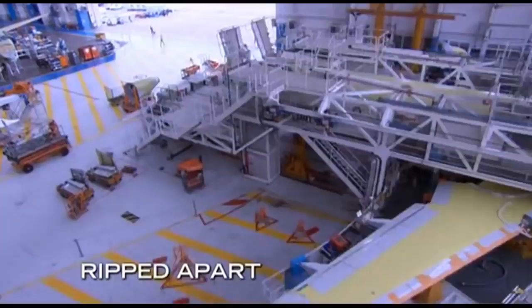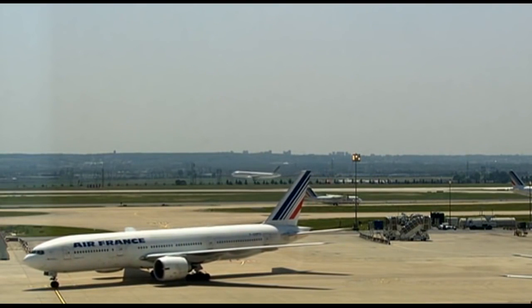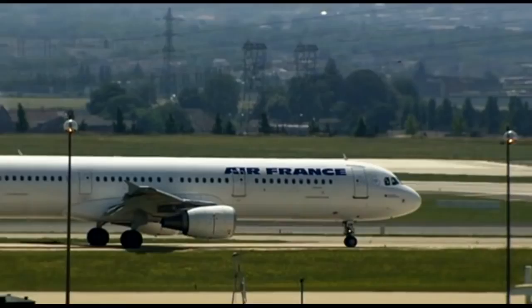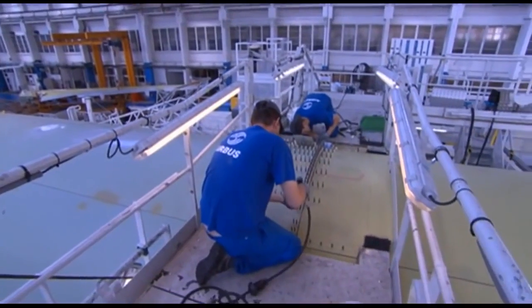This is the assembly plant for the Airbus A320. After the Boeing 737, it's the most popular jet plane ever built. Almost 2,000 of them are flying for airlines around the globe. It's safe and dependable, the airline equivalent of a minivan.